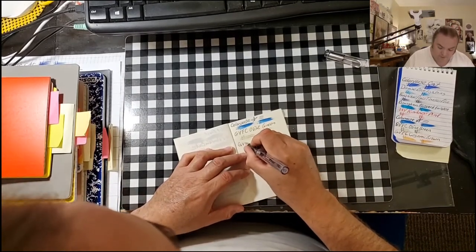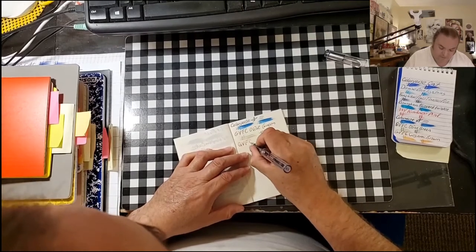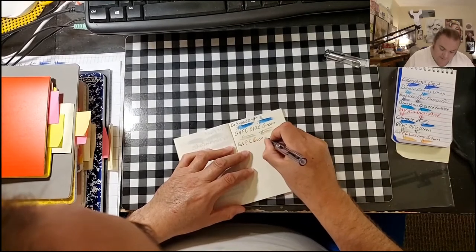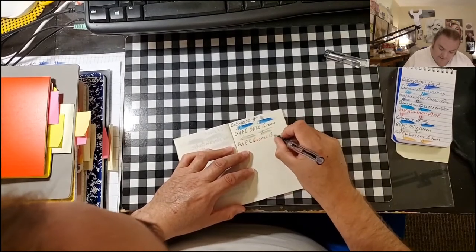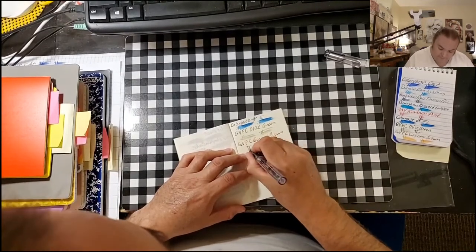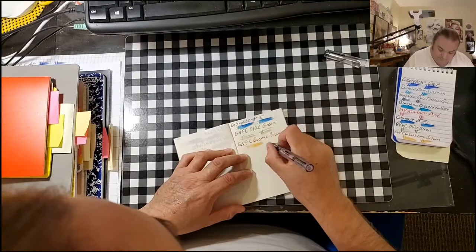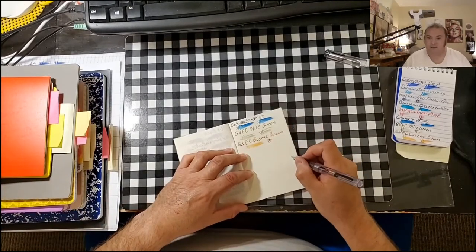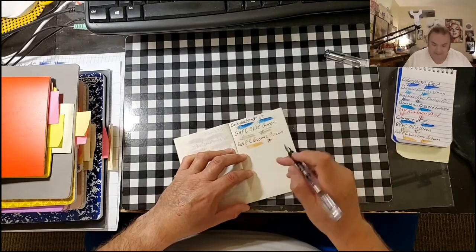Graf von Faber Castel Cognac Brown. One Ianna, two Ianna, three Ianna, four Ianna, five Ianna.